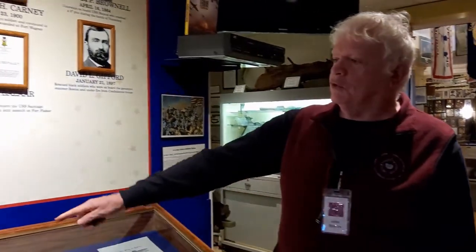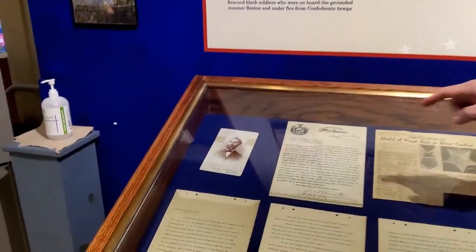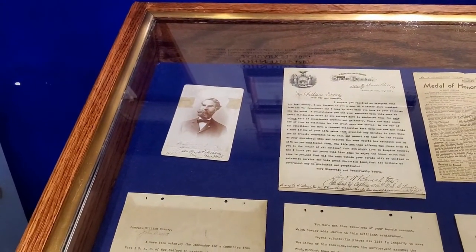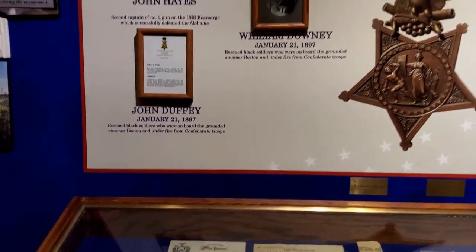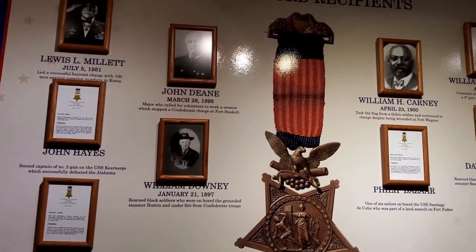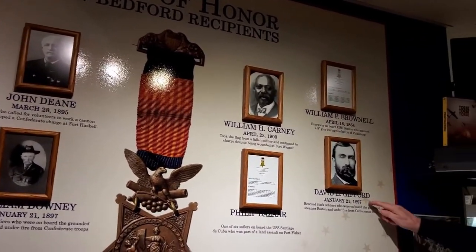These three men, one other enlisted man, and this gentleman on the far left over here, Lieutenant George Brush at the time, he was an officer with the United States Colored Troops. They formed a five-man boat crew and they made multiple trips back and forth and evacuated some 400 soldiers from the Boston. And for that, they were recognized and received their medals. However, not until 1897.